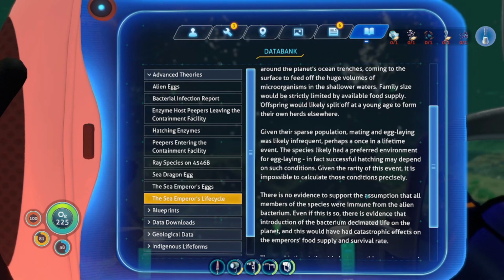Given their sparse population, mating and egg laying was likely infrequent, perhaps a once-in-a-lifetime event. The species likely had a preferred environment for egg laying. In fact, successful hatching may depend on such conditions. Given the rarity of this event, it is impossible to calculate those conditions precisely. There is no evidence to support the assumption that all members of the species were immune from the alien bacterium.